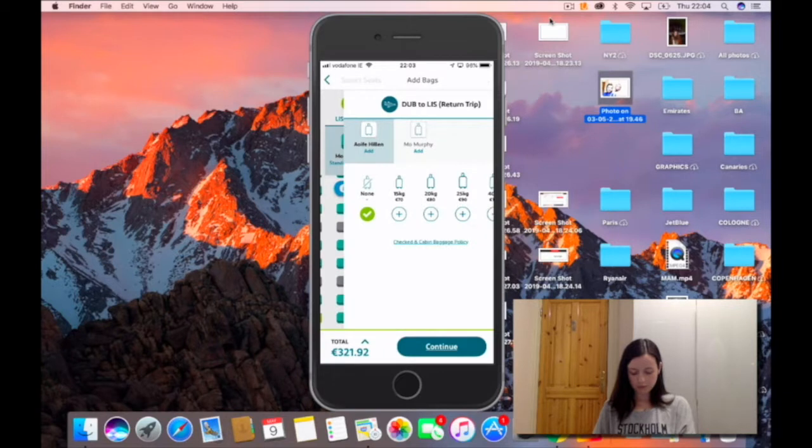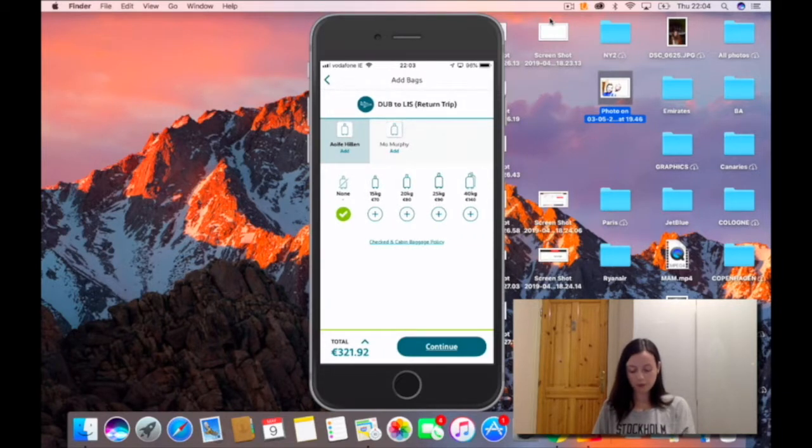Okay. Continue. Baggage. Okay, so currently I have none because I went for the saver option. So if I wanted to have a 15 kilo bag, I'd have to add that on for an additional €70. And how would you go about doing that, and what would you expect to see? So again, it's highlighting the first passenger's name, so that would mean it's for that passenger. So I expect if I click the plus button, it would then add that to that person.